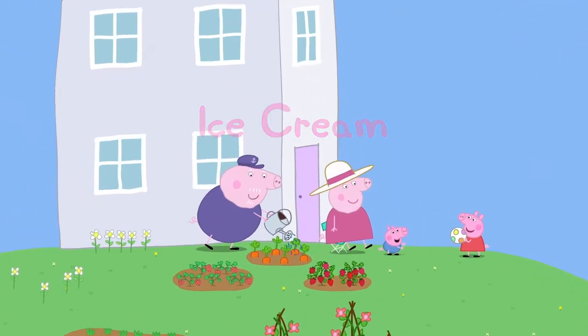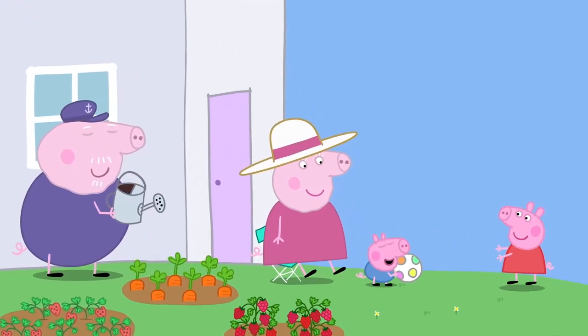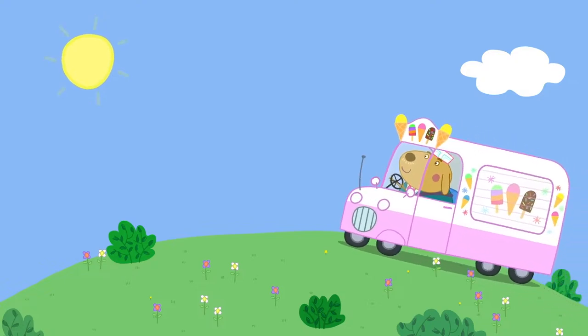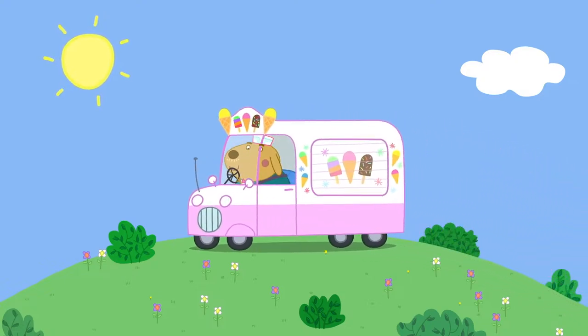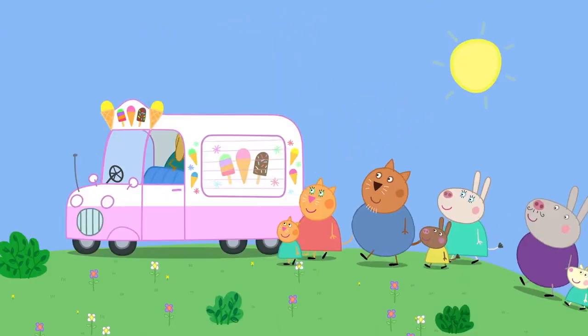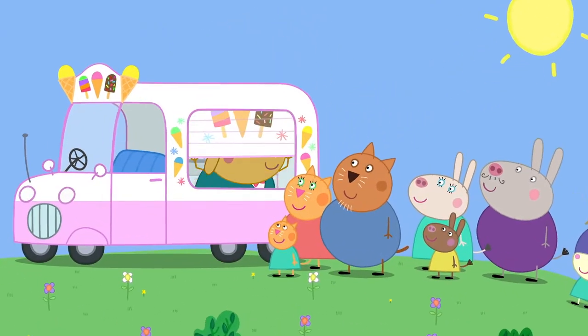Peppa and George are at Granny and Grandpa Pig's house today. To me, George. Vote to me. Mr. Labrador is here in his new ice cream van. Ice cream! Hooray! Everyone is queuing for ice cream.